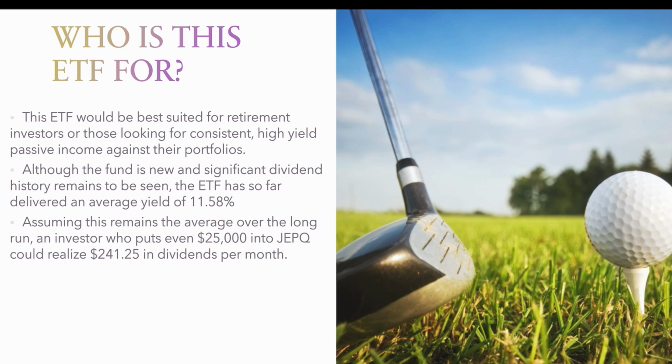And so although the fund is new and significant dividend history remains to be seen, so far the ETF has delivered an average yield of 11.58%. And I'm going to get into that spreadsheet here in just a minute so we can go over exactly how much income you could make, like how much it would take to make $1,000 and vice versa. So assuming this remains the average over the long run, an investor who puts even $25,000 into JEPQ could realize $241.25 in dividends per month.